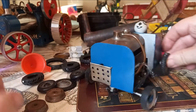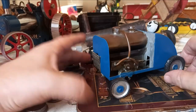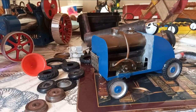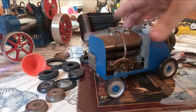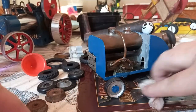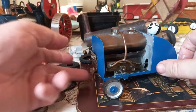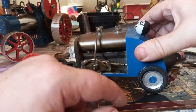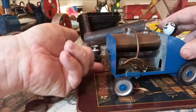Oh, there's a leak. Okay. Not just a leak, we have a meths leak as well. So that needs to be soldered. We'll see if it will go anyway. It's getting really hot. I think the fire's gone out, actually.